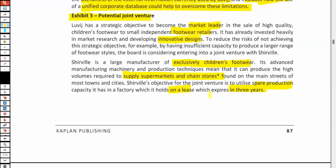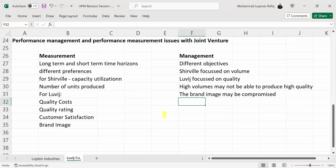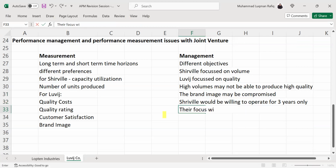What else could be the case? Okay. Sherwell would be willing to operate for 3 years only. Their focus will be to get things sorted for 3 years only.